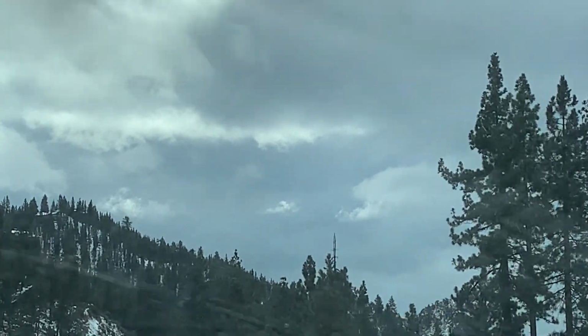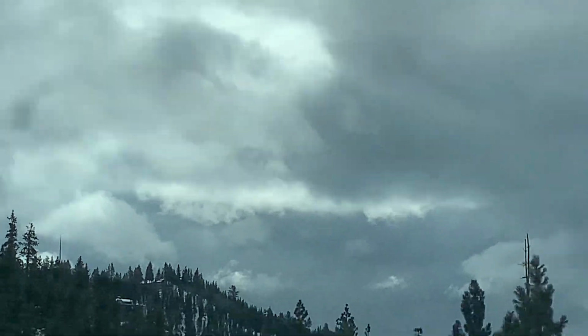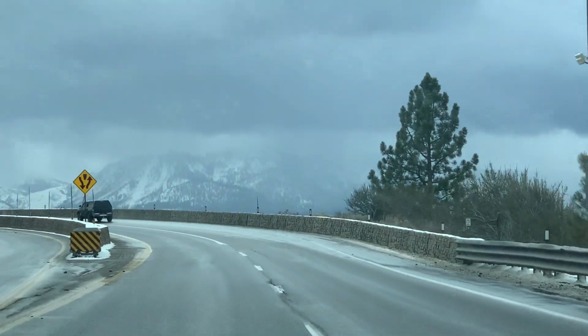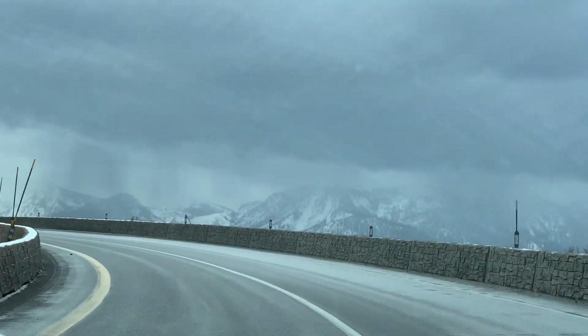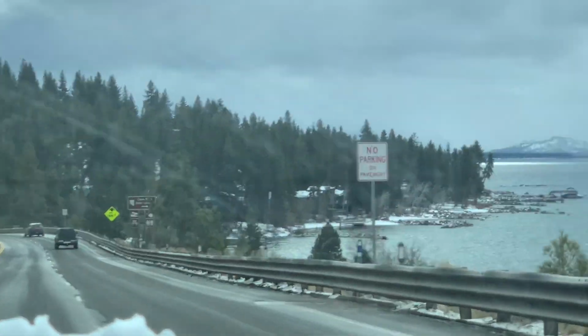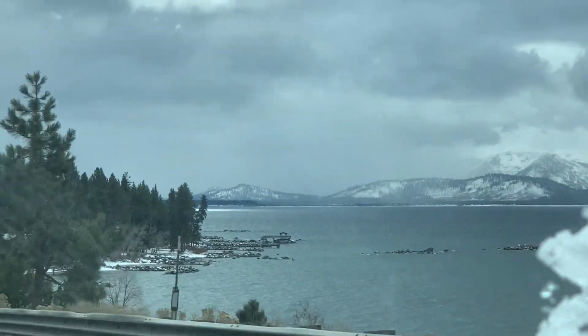Wow, baby, the sun's coming out. It looks beautiful out here. Be careful, guys. It says ice and tunnel, so going through the tunnel, I would slow down if I were you. It's snowing over there, or raining at least. Tunnel! Sorry, guys. I got freaked out for nothing. That was a pretty small tunnel.